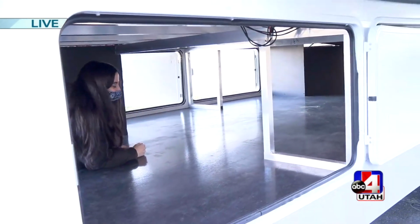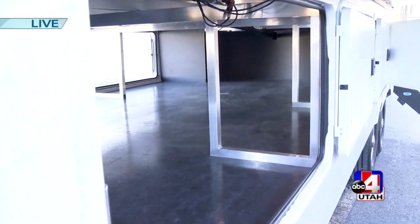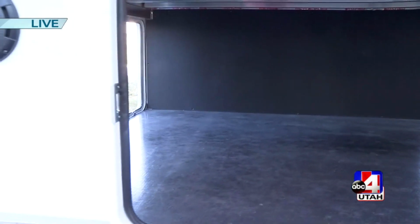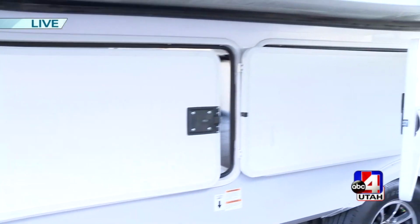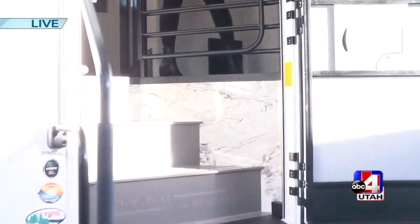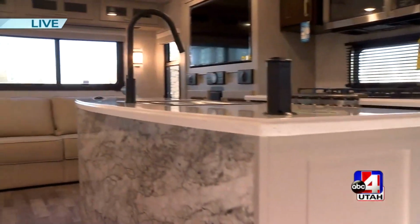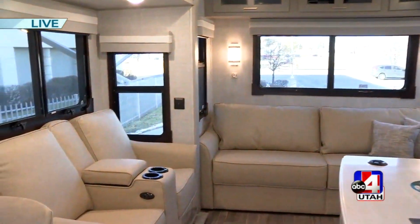Look at that storage space, though. Seriously, Brett, that is more storage than I have at my house. It's absolutely amazing how much storage there is. There's actually like 460-something square feet of storage, which is three times what a traditional fifth wheel would have. A traditional one would have like 160, so triple the amount of storage. I love this. Because of this new model and the way they've designed it, everything is all one level. Once you get in here, this is luxury living.